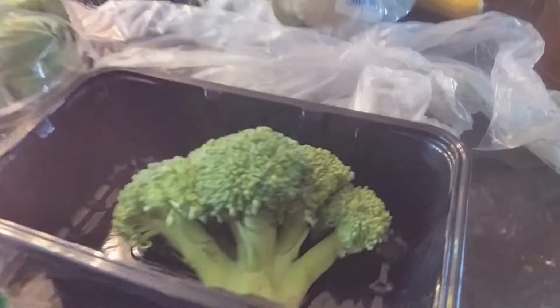Toss it in. This is the weirdest Italian gesticulation that I was making as I was doing it. Okay, so we're going to take all of this and turn it into a lovely meal.